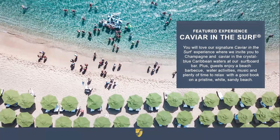Now, we are visiting St. Kitts on both itineraries, and that is because we are featuring our Caviar in the Surf experience. Now, I'm not sure if you're familiar with our Caviar in the Surf, but the ship will arrive early in the morning. The guests disembark into a private beach that you see here. In the afternoon, the early afternoon, the surfboard is taken out. We are served champagne and caviar right there on the shore side.